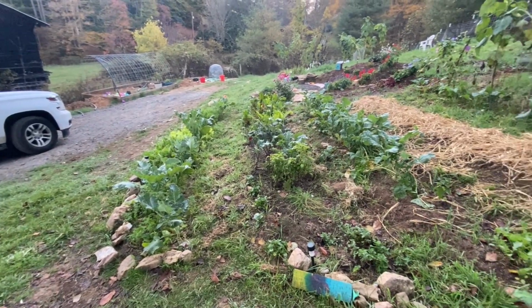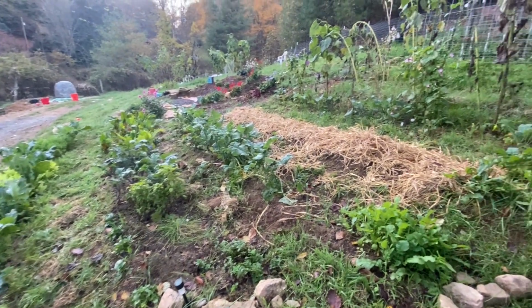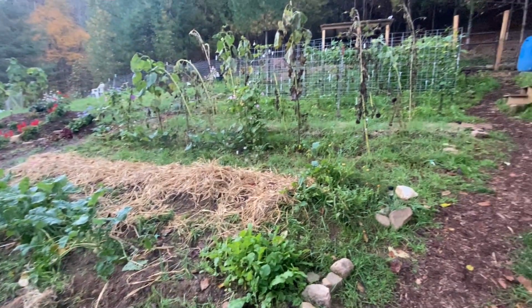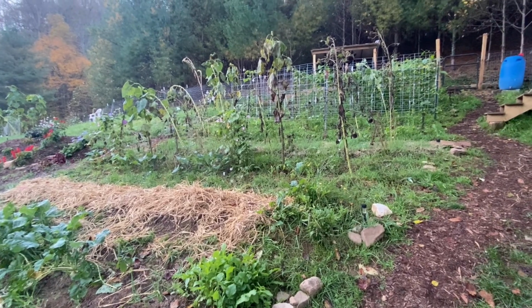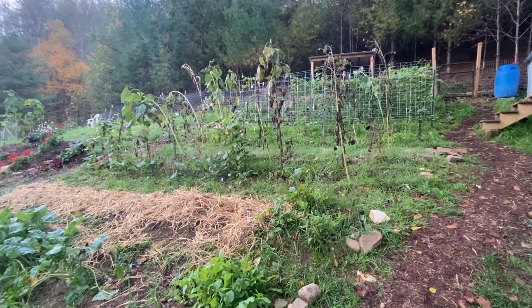Okay, today is garden day. We need to get this place cleaned up and get the rest of our garlic in. We have some lingering summer garden that we're gonna take out.